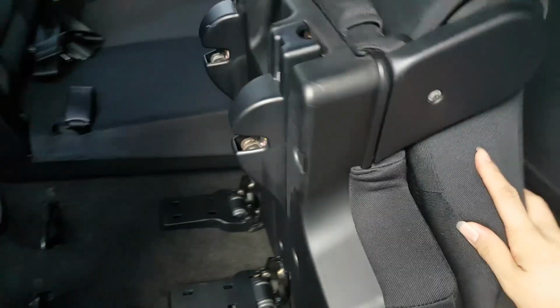To get to the third row seat, you'll have to fold up the second row seat like this. And that is how you get access to the third row.